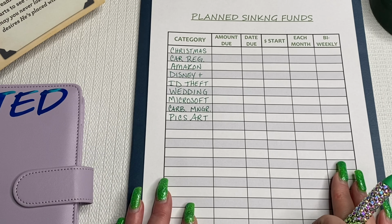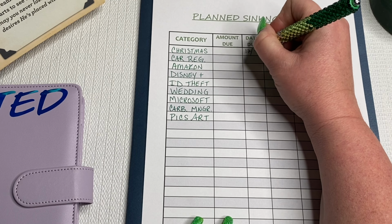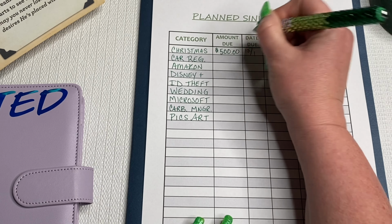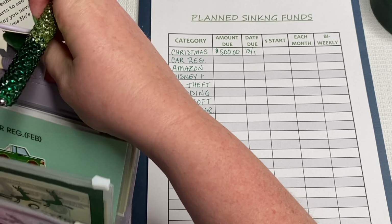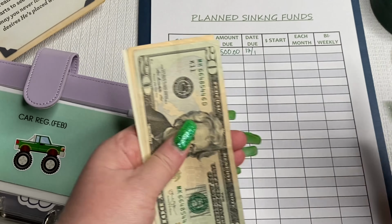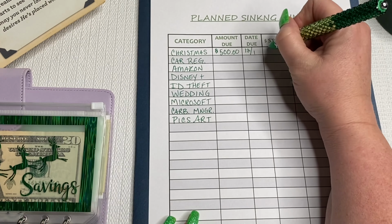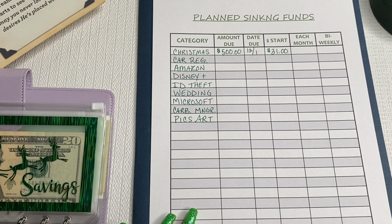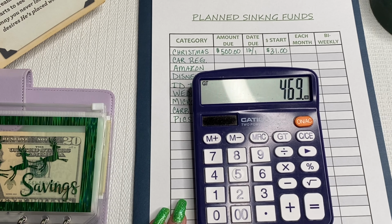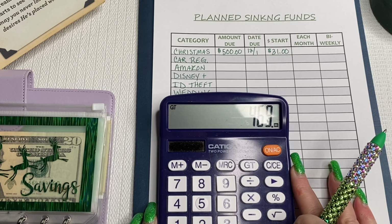So we are going to start with my Christmas cash gifts. What I want by December 1st, so we're going to write December 1st. What I want by December 1st is $500. And we're going to see how much I'm starting with. So I am starting with $31. All right, so we're going to take 31 from the 500. That leaves us $469. Now, because I don't need this till December 1st, we have 11 months, January through November, to get it funded.